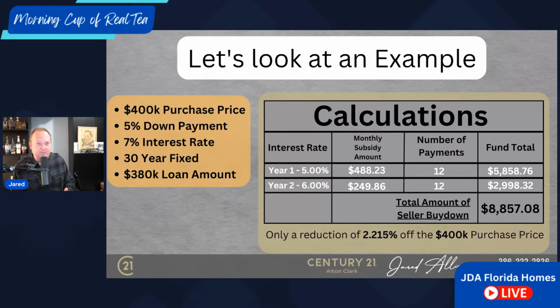I'll give you a 375, something like that. That's now $20,000 to $25,000 off of the purchase price. And why are they doing that? That's because they're trying to gain equity in the property. They're trying to lower their monthly payments and everything like that. This is a way for you to only give out $8,800 off of the purchase price out of your pocket. And so you're selling your $400,000 house for essentially $391,000.